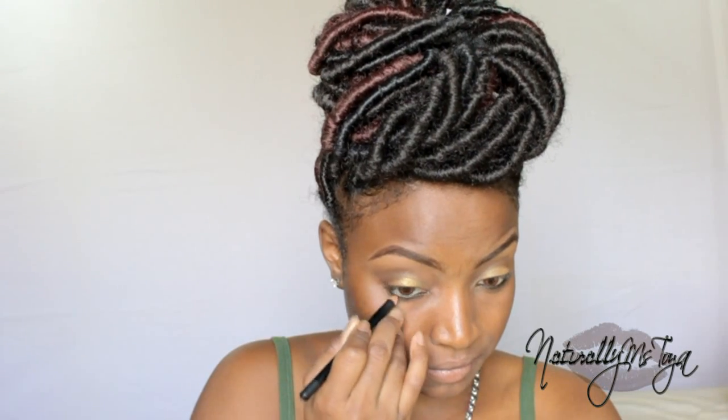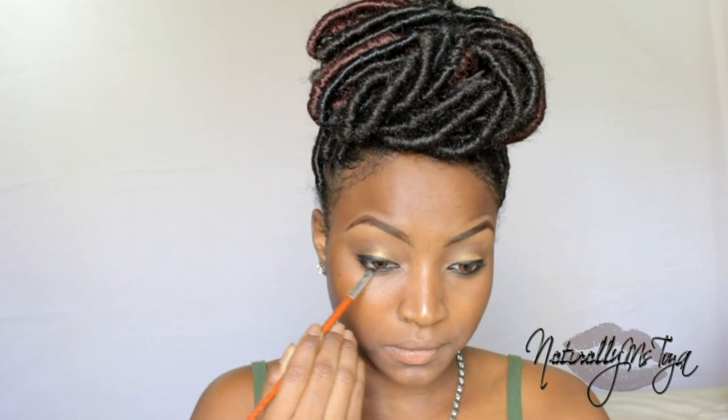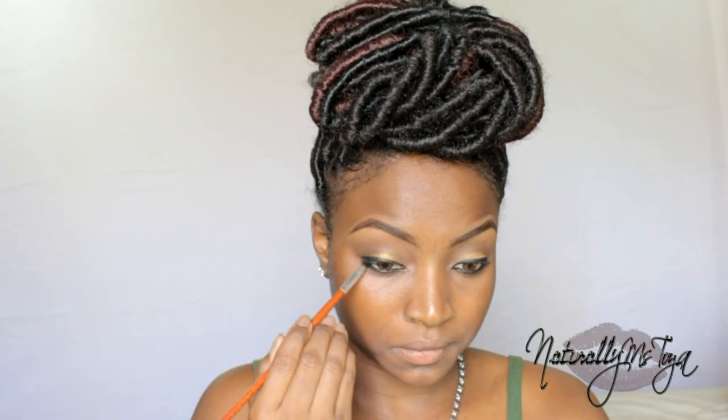To bring some focus to the eyes and to accentuate the shape and color of the eyes, I'm going to line my upper and lower lash line with the blackest pencil I could find, which is the Smoky Waterproof Black Eyeliner from Cosmetics. I'm also going to smudge my lower lash line with some of the matte black shadow as well.